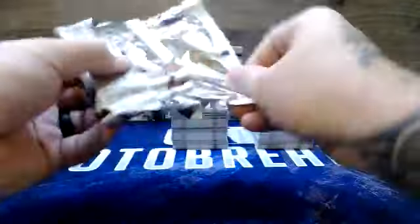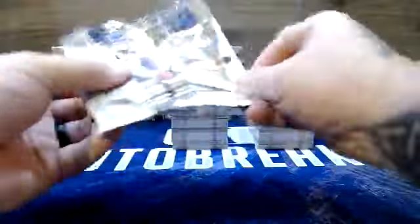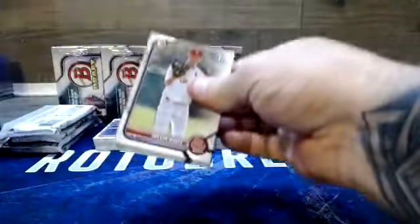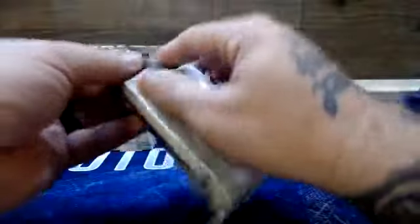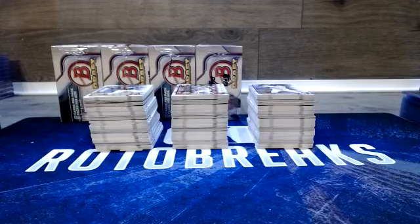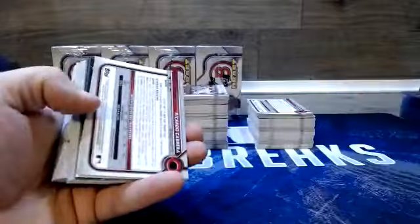He was with the Blue Jays. I am remembering that right, aren't I? Wasn't he a top five pick? Box four. Yeah, he was a big time prospect.